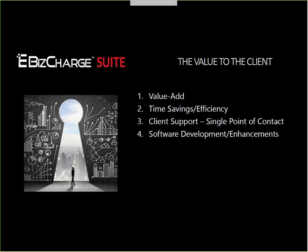Right? So what we're intending to do is create some additional value. It's already an expense. It's the cost of doing business to have to accept credit cards. We want to make it easier for you to do so, give you the ability to take more time out of that process and rededicate it to other things. And we want to give you an easier way to run your business overall.